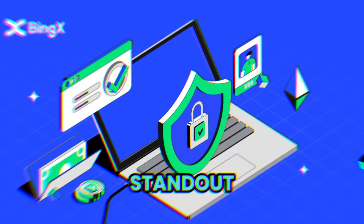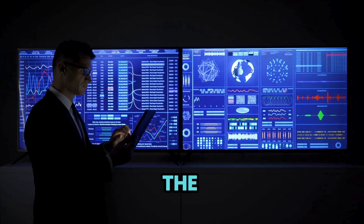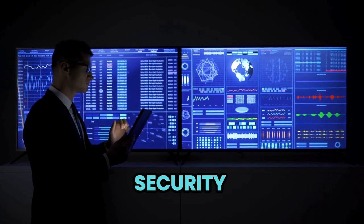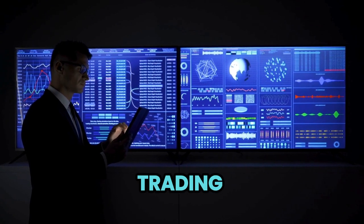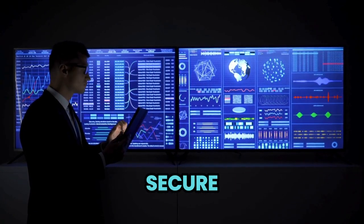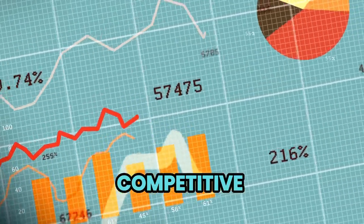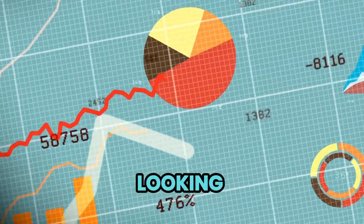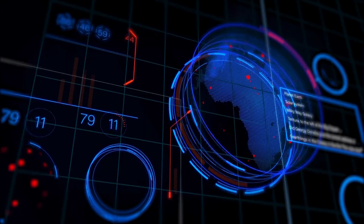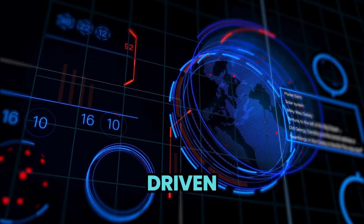One of the standout features of BingX is its commitment to security. The platform employs advanced security measures to safeguard your assets, ensuring that your trading experience is safe and secure. Additionally, BingX offers competitive fees, making it a cost-effective choice for traders looking to maximize their profits. But what truly sets BingX apart is its community-driven approach.